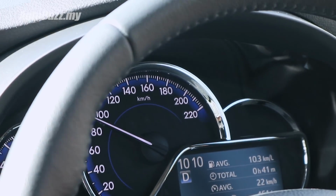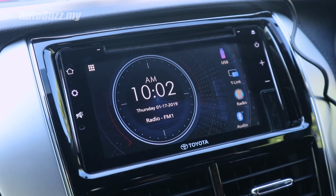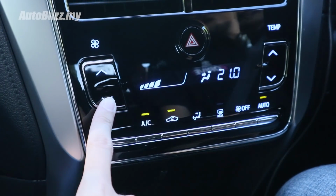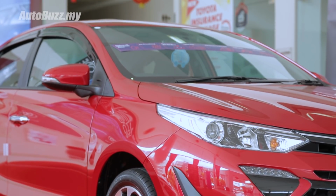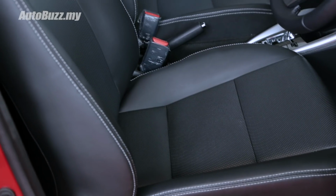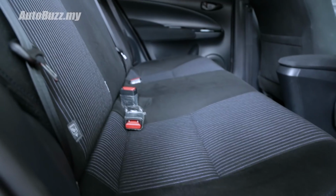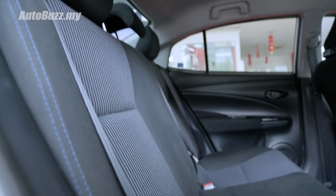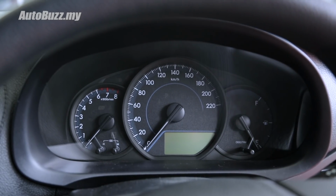Optitron instrument cluster with TFT multi-info display, 6.8-inch touchscreen infotainment system with 6 speakers, digital panel automatic climate control, as well as premium security and solar tinting films. You also get new leather seats with better shoulder support, great for long journeys. On lower grade models, you get fabric seats, a 4-speaker setup, as well as analog instrument cluster with multi-info display.